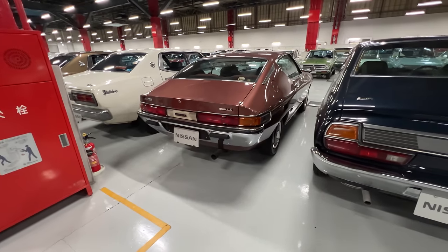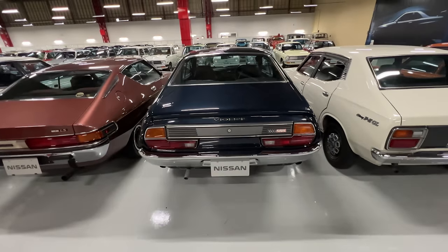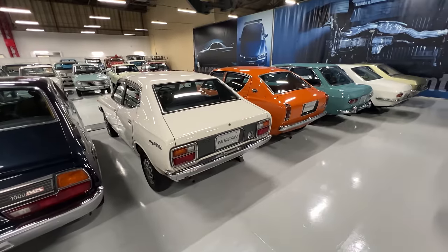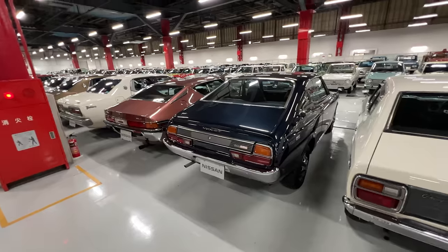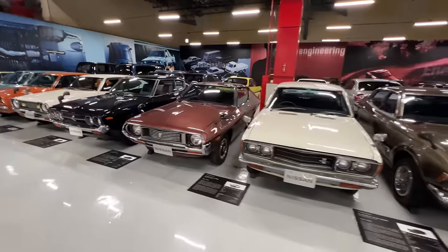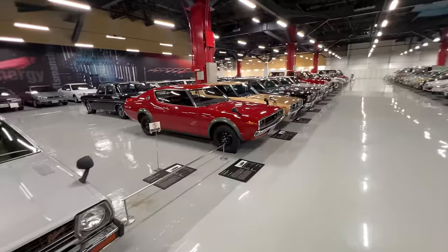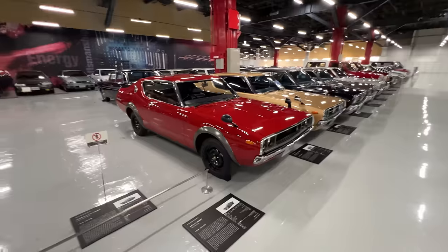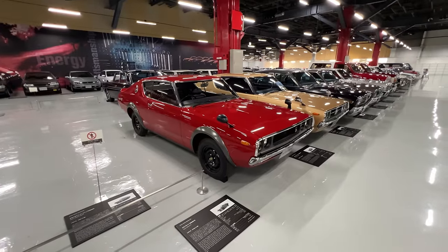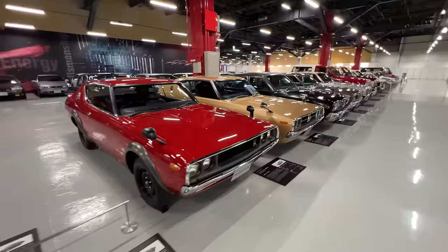Again, you just do not see these cars out on the street these days, as you do with the Nissan Violet. These are the other generations, four-door, Violet 1600 SSS. So as we progress across a few more Bluebirds, we end up at another favorite of mine. This is the KPG C110 1973 Skyline 2000 GTR, the Ken Mary.